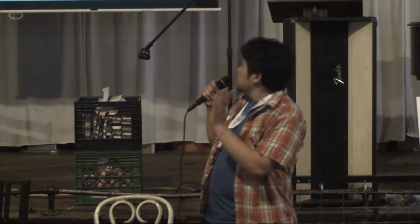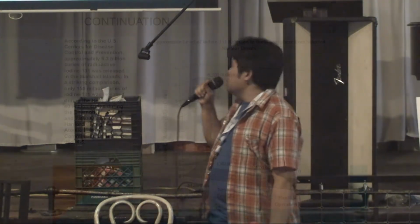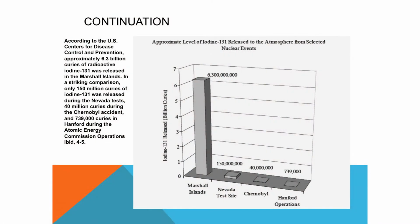So, next. There was a report that about 6 billion curies were released during the testing, and if you compare that to the other sites in America, like Hanford, Nevada, and Chernobyl, it basically dwarfs that too.